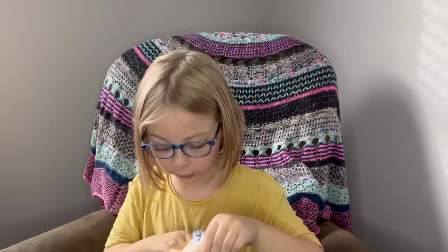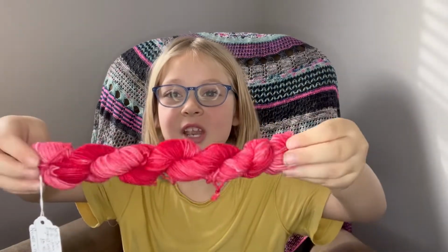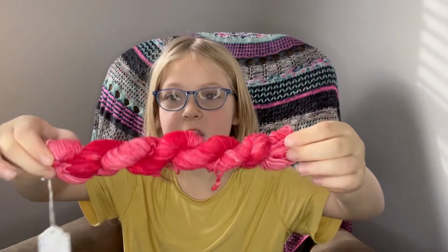Ooh, now we're on 6. This is a lovely piece. This one's called Cherry Slurpee. You are seeing the yarn Cherry Slurpee.